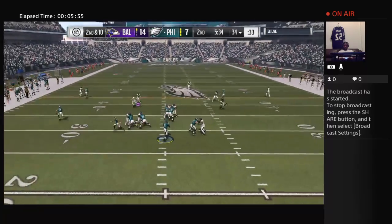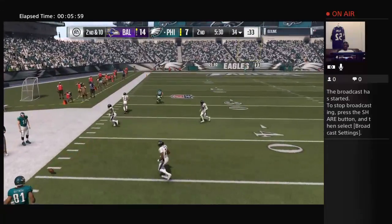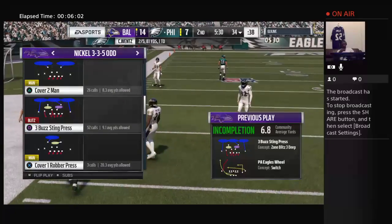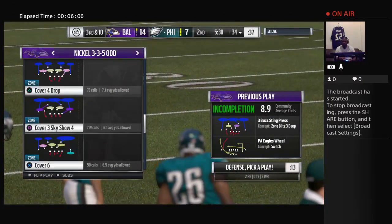Yeah, if he can get a matchup against a linebacker or maybe a defensive end dropping out in a zone blitz, he's going to win that battle just about every time. He was looking to get Ryan Matthews there out of the backfield. And it'll be 3rd and 10.